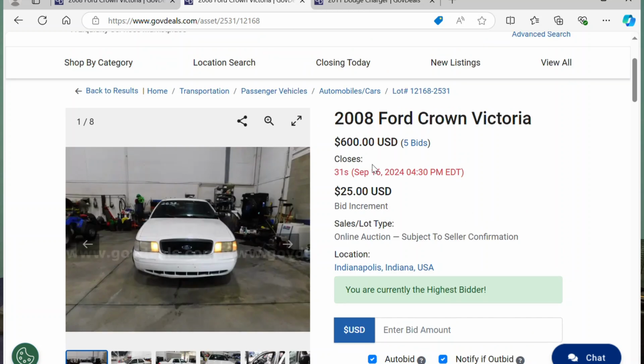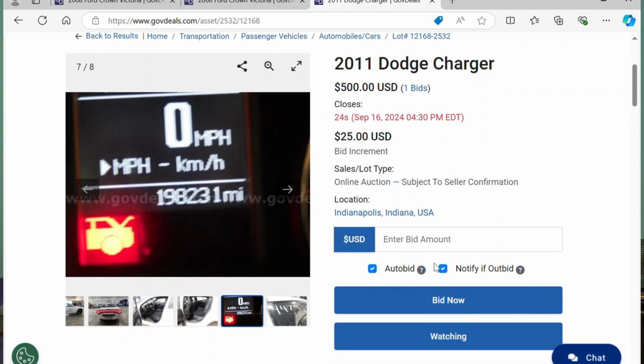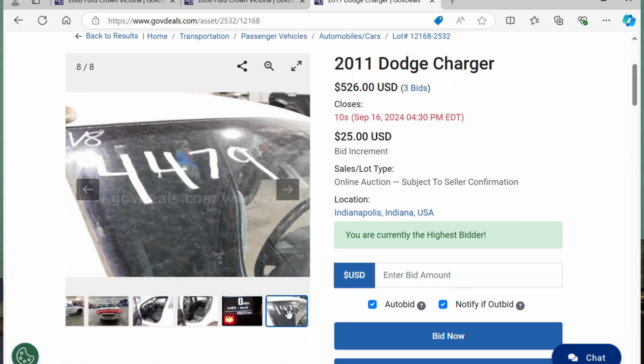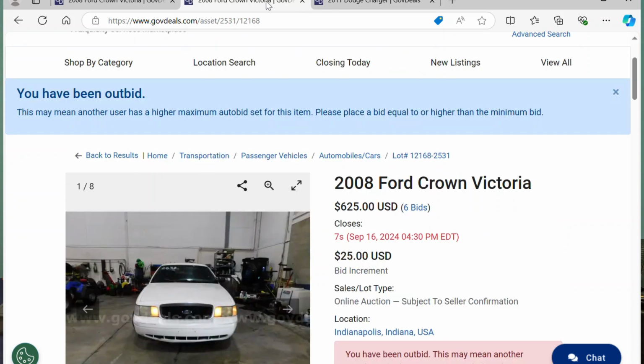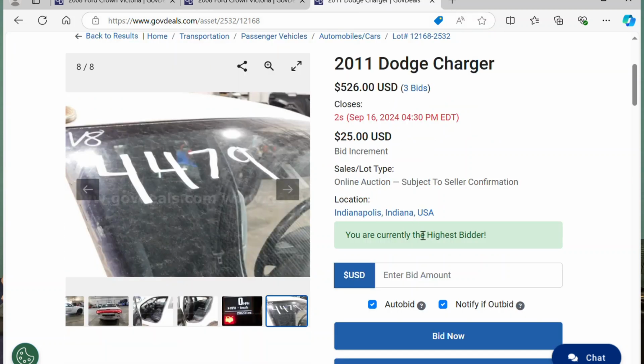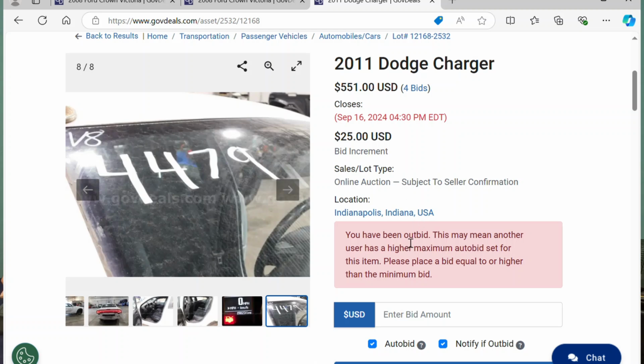We're currently the high bidder at $600. Now, what about the Charger? It has $500. Can we do just a simple $526 on that? Let's go ahead and bid it now, confirm that, and we are high bidder on that. And it only has 10 seconds. So this is a problem. We have to go back and forth, and we've been outbid on the Crown Vic, which we're not going to worry about. And we were outbid on that, and it closed. So we got beat.